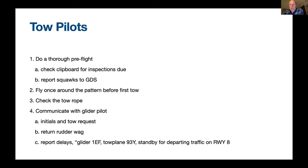I just do the normal pattern. You can do the tow plane pattern if you'd like, but I just do the rectangular pattern around and then land on the glider runway. And then I'm ready to go. The thing's warmed up. I've checked it out.